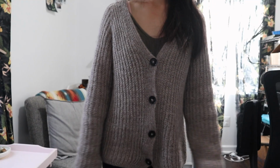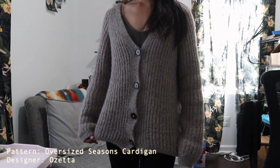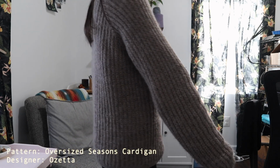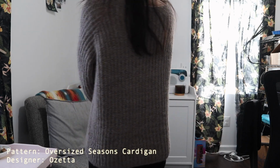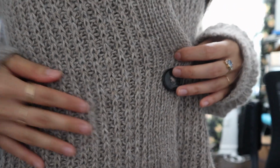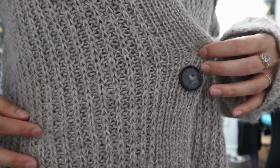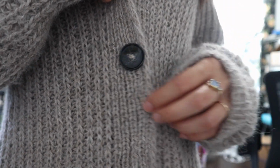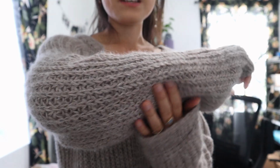So first let's start with something that I finished and that I'm actually wearing right now. And here it is. This is the oversized seasons cardigan by Ozetta. I had just started this in the last video and now it's done. So the entire cardigan is knit in half fisherman's rib. So the entire thing is covered with this really beautiful squishy stitch that I think is just so nice.